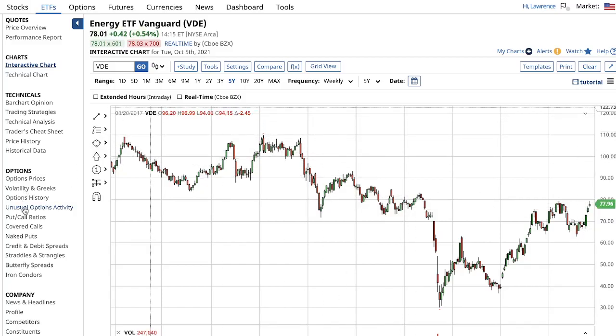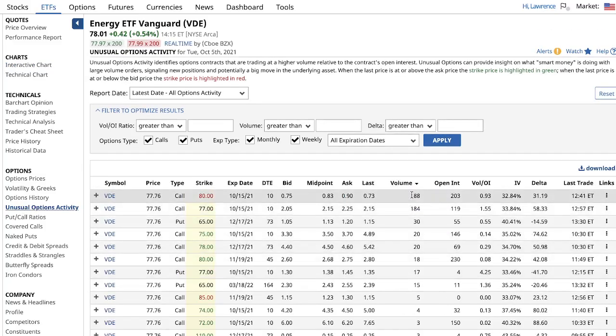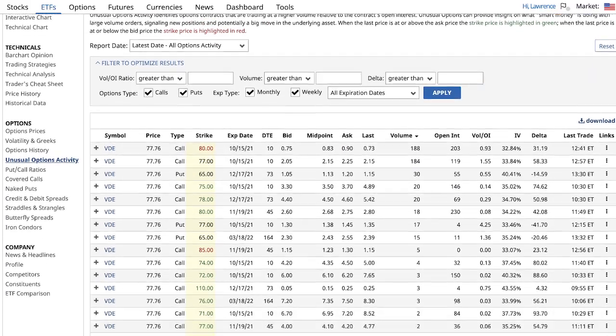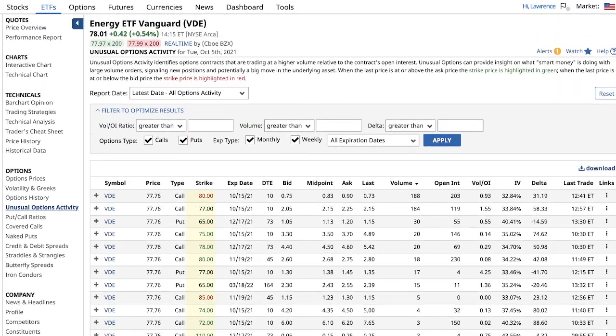Let's also look at the unusual options activity on it. And let's look at the volume. Not a lot of volume here at all, but there is some opportunity here. You can just buy a call for a small amount, put up a little bit, $200 right here. This is 400 off, gets you a 400, almost $500 call at that amount. So there's a little bit of opportunity there on the call side. So another cheap option play that I'm trading this week.